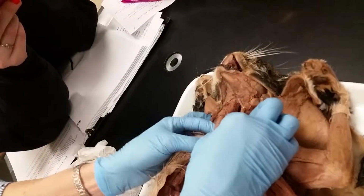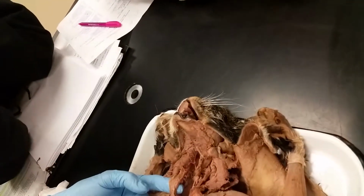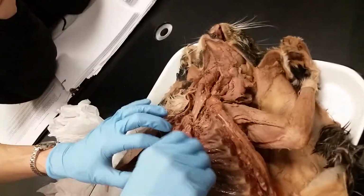Lying right behind the trachea is this very flexible esophagus, and that has to be flexible because when you swallow, you've got a big bolus of food going down there. Okay, so this is the esophagus. Okay, coming down a little further.